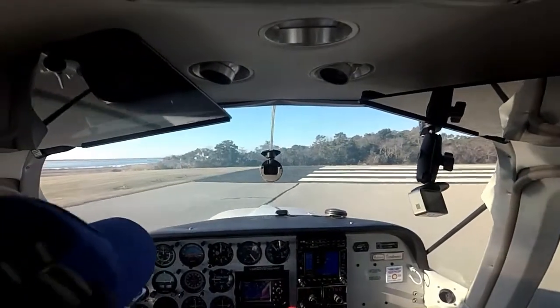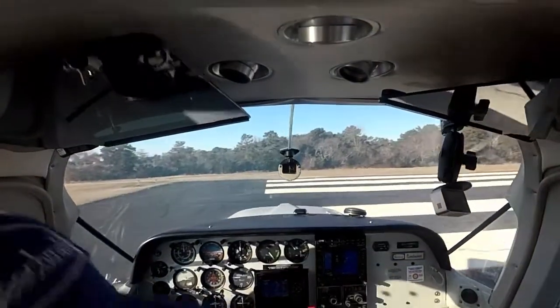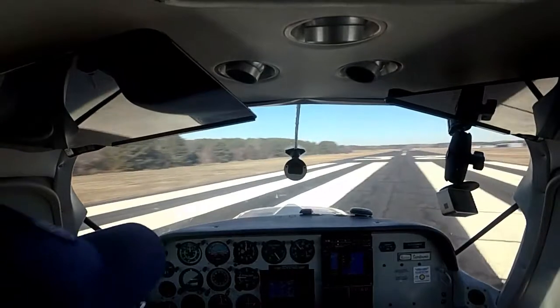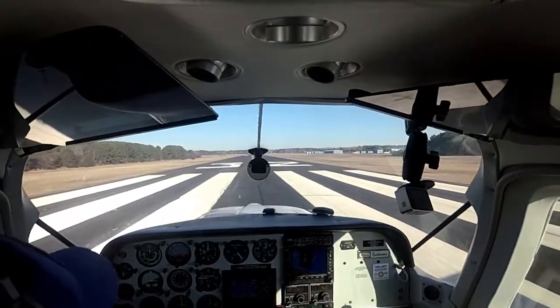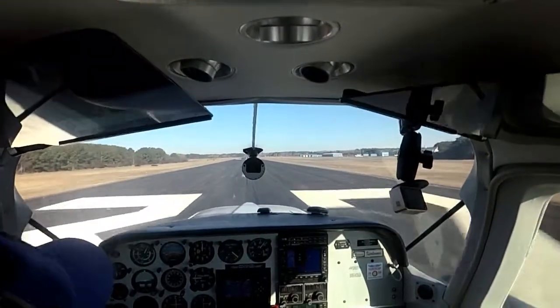Fuel boost on, double check cabin air off. Double check my door. Give that a quick peek. Passenger door, good. Here we go, heels on the floor. Gauge is green, airspeed's alive.